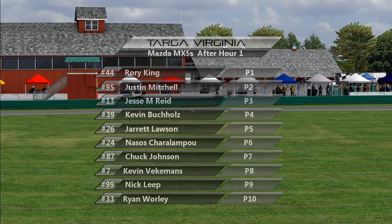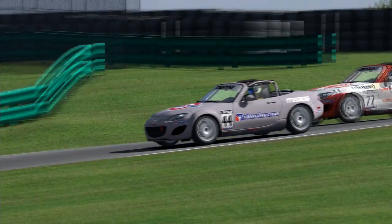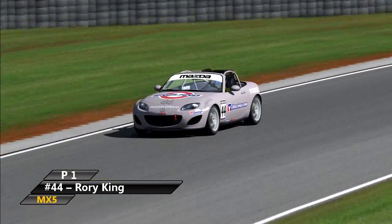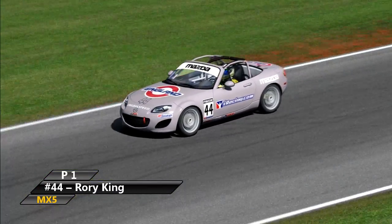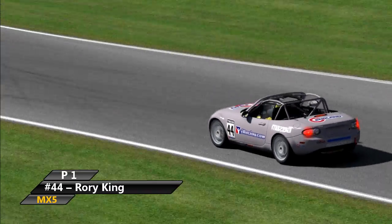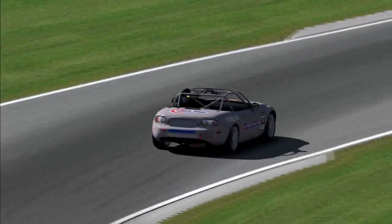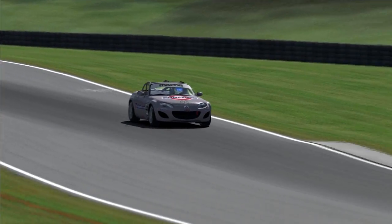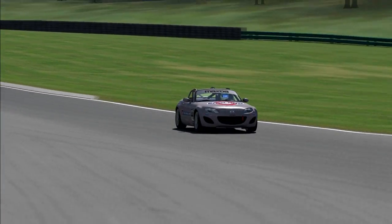So those are your positions. We head on to hour 2. So focusing there on Roy King, he's got a very large lead at the moment, just like Labby has in the Radicals class. You have to constantly keep an eye on cars approaching him from behind, because otherwise, as we've seen with Michael Gray, it can get very messy.